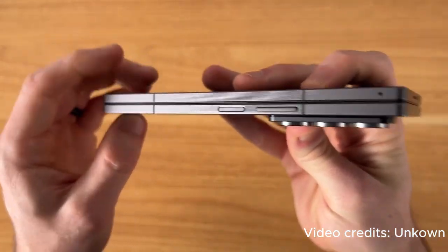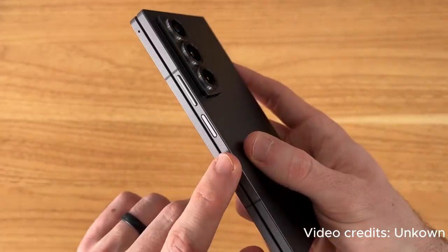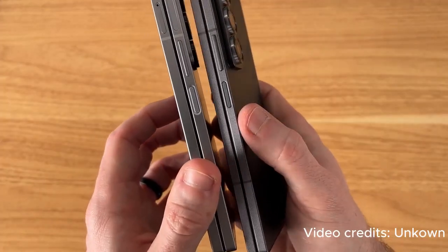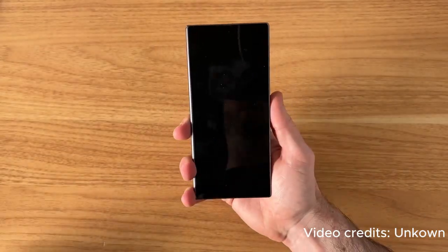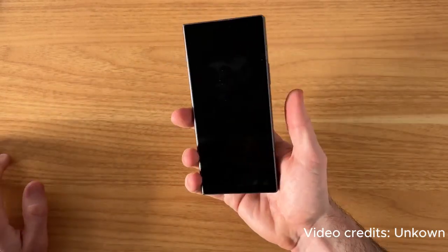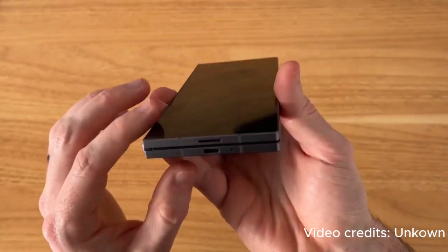Let's talk performance. Under the hood, the Fold 7 is rumored to use the Snapdragon 8 Gen 4 Elite chip, Qualcomm's most advanced silicon yet. It's designed not just for raw speed, but for AI processing and power efficiency. Paired with 12 or 16 gigabytes of RAM and up to 1 terabyte of storage, it's going to be hard to slow this thing down.